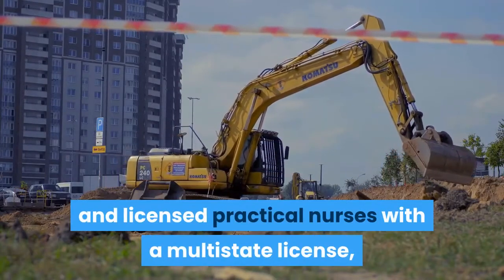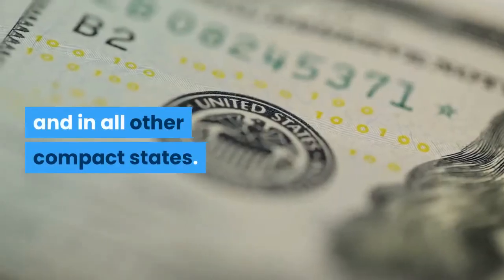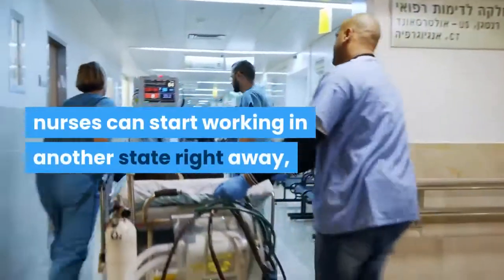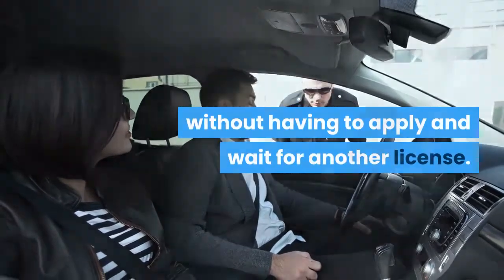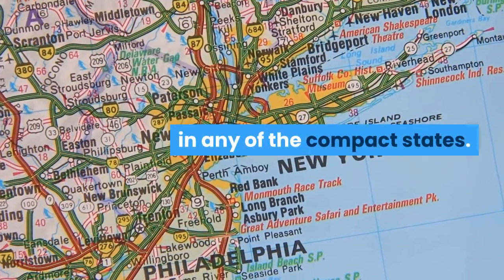multi-state license, which allows them to practice both in the state where they legally reside and in all other compact states. With a multi-state license, nurses can start working in another state right away without having to apply and wait for another license. They can also provide cross-border or telehealth nursing to clients in any of the compact states.